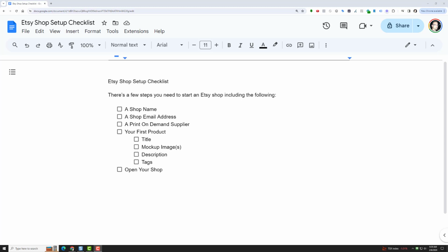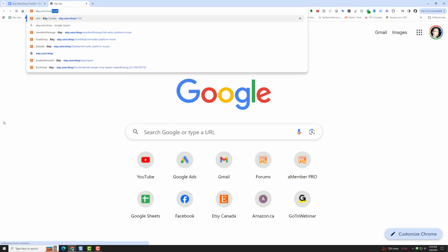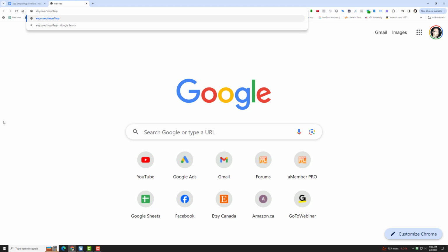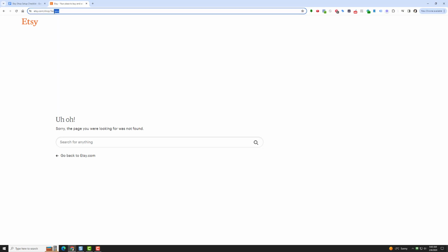So somebody said a good name would be the word copycat backwards. And I'm like, you know what? That's pretty cool. I actually like that, even though it wouldn't have anything to do with what I'm selling. So if I go to etsy.shop, I tried Control C, and then I did copycat backwards. So it's T-A-C-Y-P-O-C. There. Let's see if that's available. So it looks like that's available, and that is copycat backwards. So just copycat backwards, that's cool.